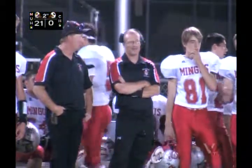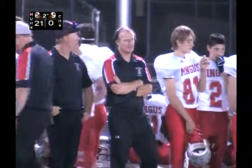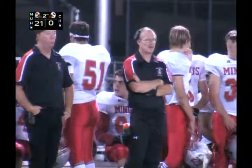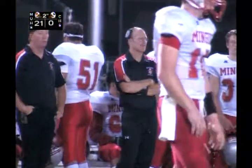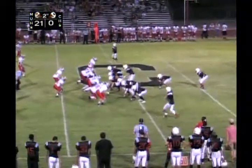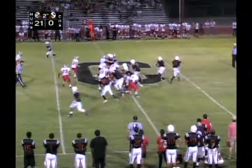For our fans watching on TV, there's head coach Bob Young on the right, offensive line coach Phil Cromer on the left. Those guys don't look happy. They're winning 21-0, but Mingus hasn't looked sharp. No, they haven't looked sharp at all. That might be one of those games, though, where you're playing an opponent that's not quite as good, and you might play down a little bit. The Marauders don't want to see that.